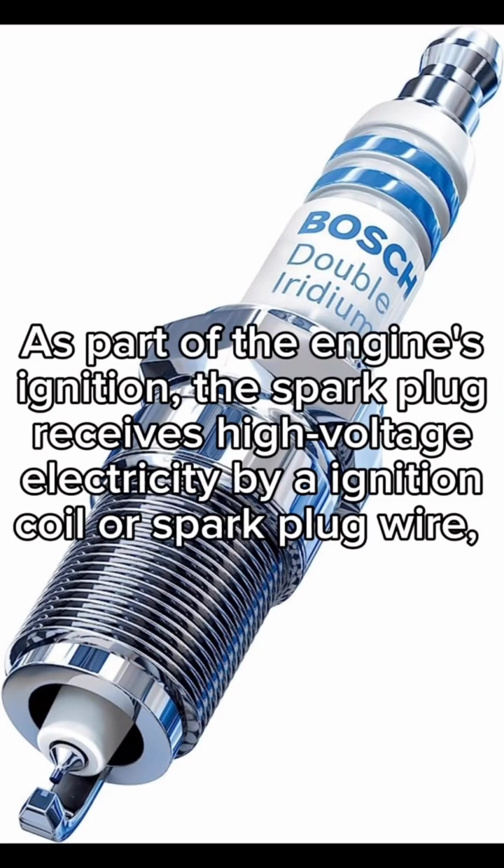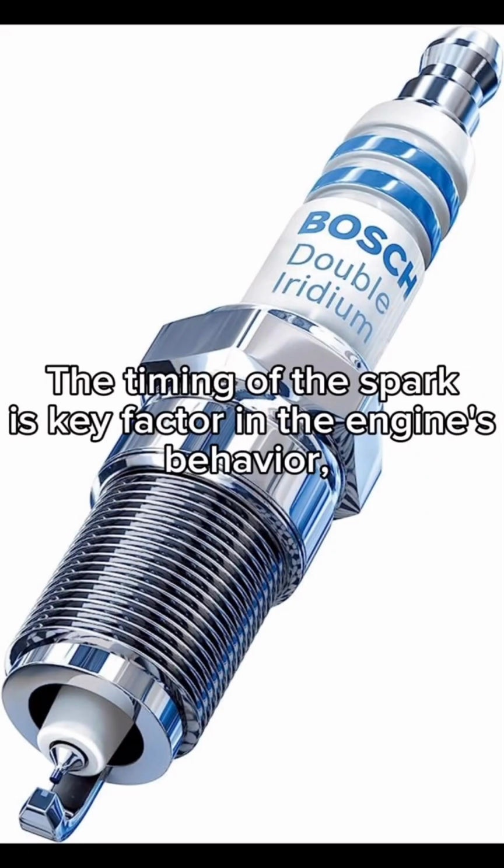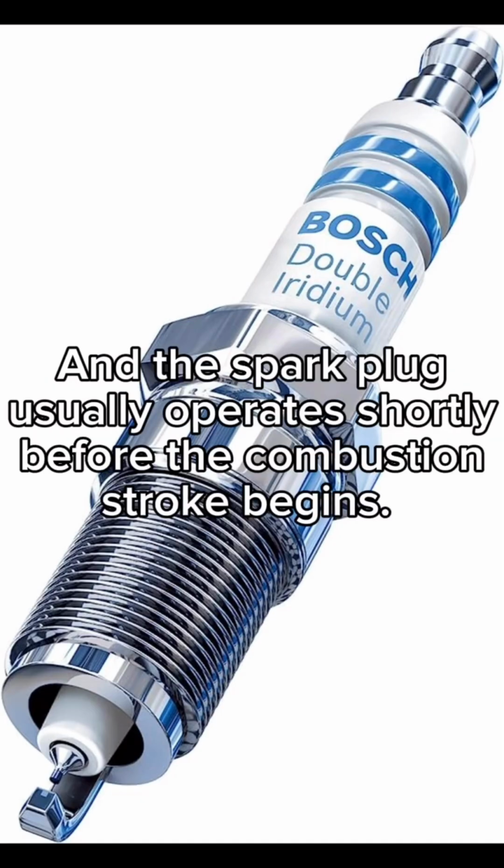As part of the engine's ignition, the spark plug receives high voltage electricity from the ignition coil or spark plug wire, which it uses to generate a spark in the small gap between the positive and negative electrodes. The timing of the spark is a key factor in the engine's behavior, and the spark plug usually operates shortly before the combustion stroke begins.